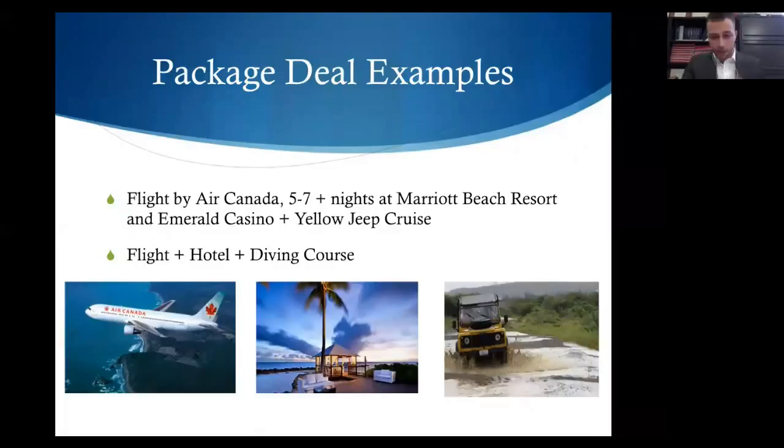So an example of a package deal: if they book 5 to 7 nights at the Marriott Beach Resort, they could also combine that with a cruise. We have a company called Yellow Jeep Cruises, and it's got one of the most fantastic tours. They can drive by in the desert, see our flamingos, see the cactuses that we have, which also reminds me, you should try one of our cactus soups. It's delicious. And then you can combine that with our flights, either with Air Canada or Sunwing. Those suppliers are different, so their commission rates would be separate.